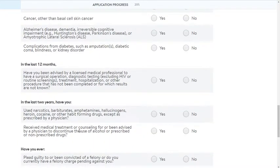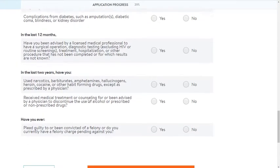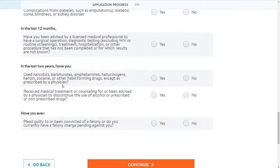Have you been advised by a licensed medical professional to have a routine surgery, operation, diagnostic testing, excluding HIV or routine treatments? Anything you haven't completed yet as far as procedures go, but you need to. Narcotic drug use, and any sort of being told to stop using too much alcohol or non-prescribed drugs, and then any felonies convicted against you. This is the health limit. This is the extent of the health questions here.